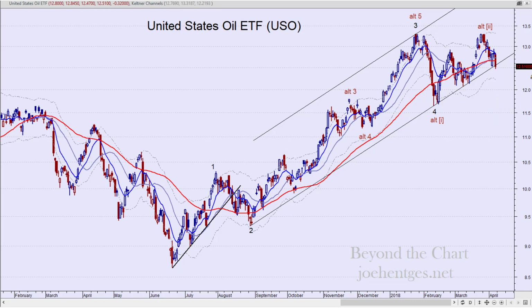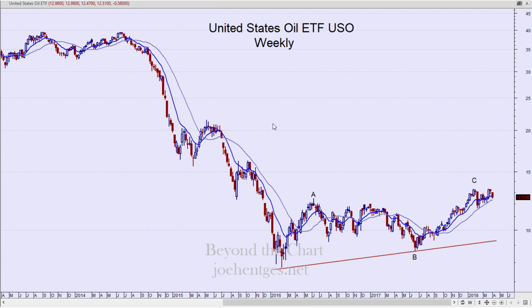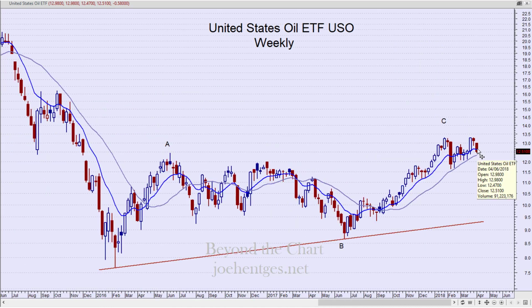Let's take a quick look at the weekly chart, and you'll see I've got it labeled as if it is in a corrective pattern here, the A, B, C corrective pattern. And so what I'm watching right now on the weekly view is that we're back below the 10-week moving average. This is a 10 exponential and 21 simple. We haven't been below the 10 exponential since the week ending February 9th. Watch to see if we indeed start to break down like I just talked about.